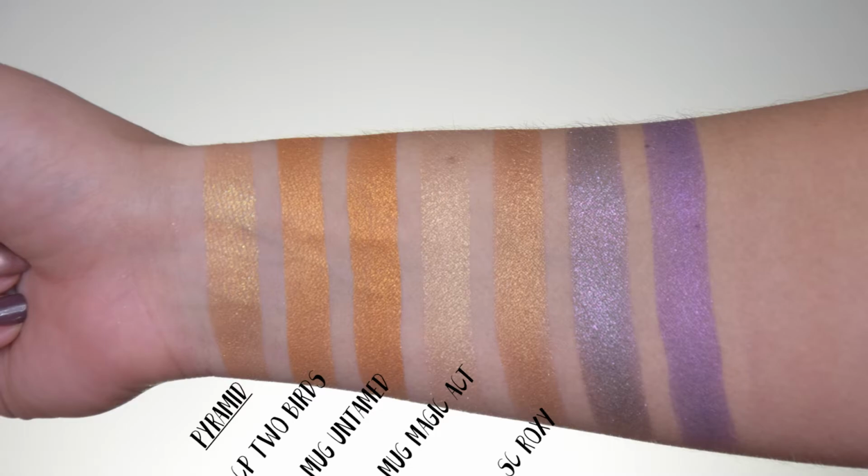I also compared it to Makeup Geek Magic Act, which is actually more of a pale gold compared, and with Nabla Cleo, which is a bit darker and less shiny and shimmery than that. But I know that a lot of you guys are from Europe, and Nabla makes some great eyeshadow, so I wanted to add the comparison in there.